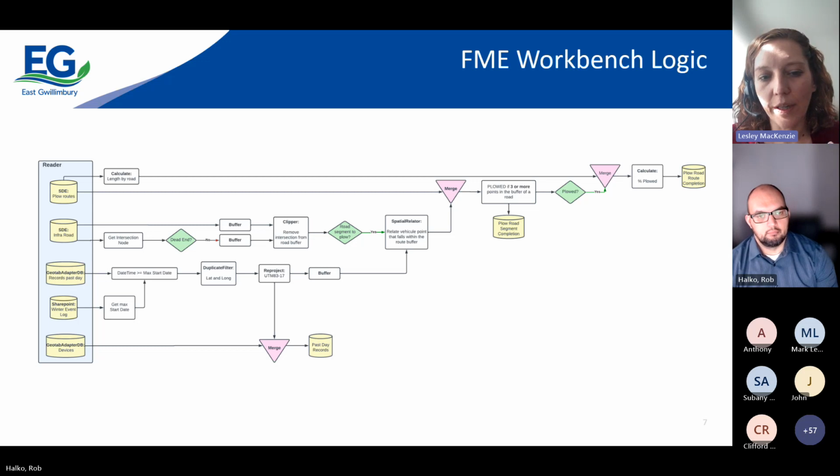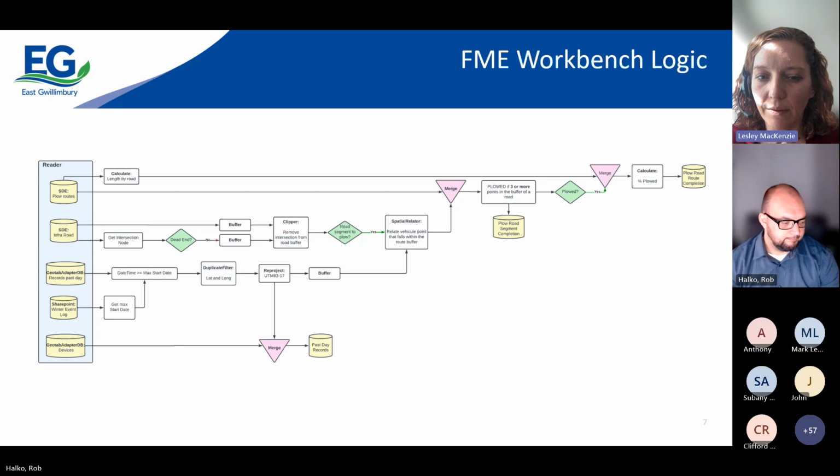So there's a few things going on here. The data processes are pulling the raw points and sending them into an Esri layer, but they're also doing a geo fencing kind of exercise to identify which roads have been covered.